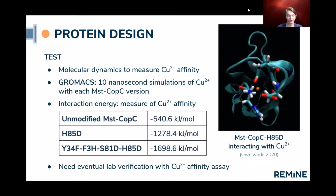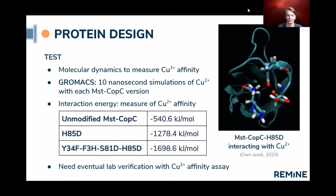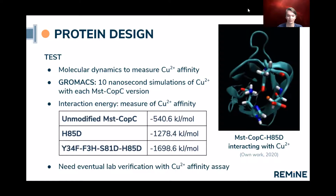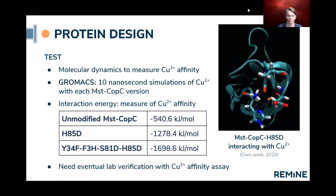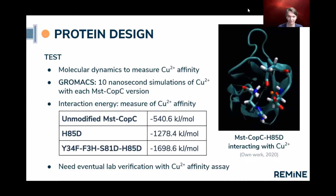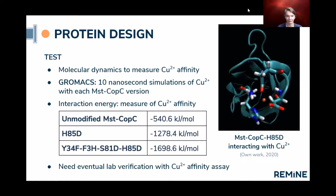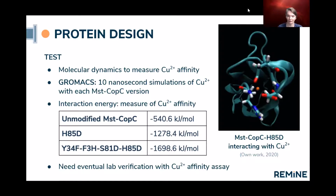In order to compute the binding affinity of our protein copper system, we simulated each of our MST COP-C mutants interacting with copper for 10 nanoseconds using the software GROMACS. From GROMACS, we can compute the interaction energy of each protein candidate with the copper ion. The ratio of these energies determines a measure of binding affinity.